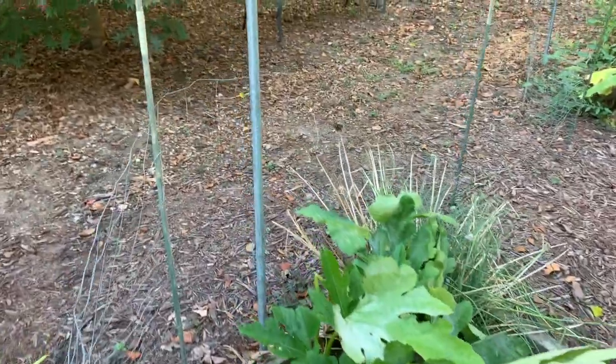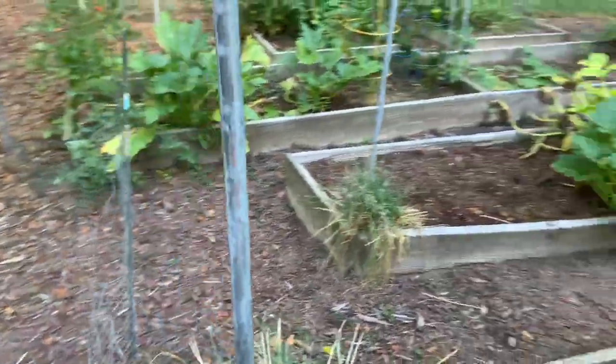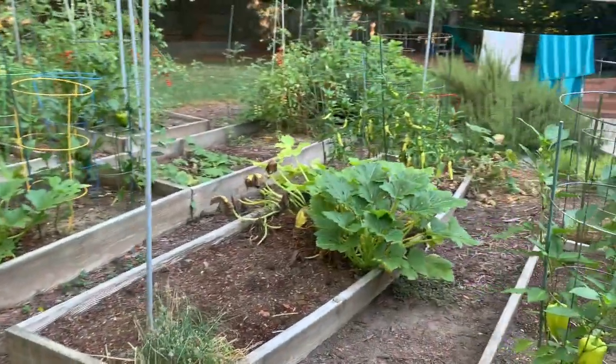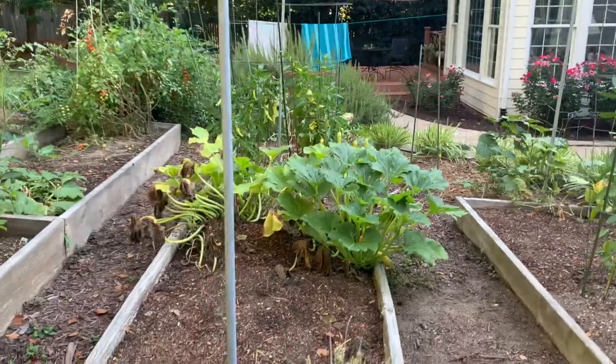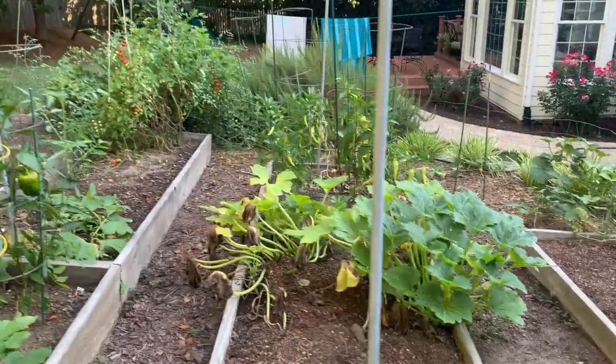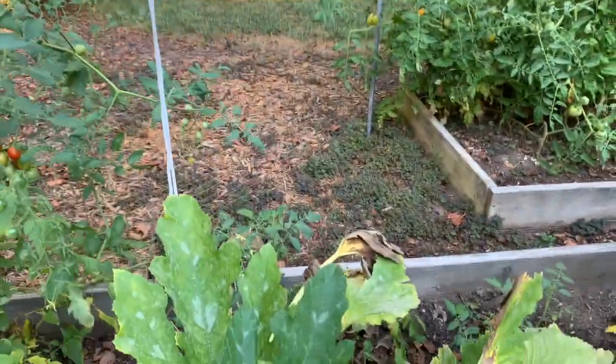That bed right there, I've prepared and planted some carrot seeds, so we'll see what happens with that. Another experiment. And I think I'm about to hop over the rabbit fence, which is not keeping the rabbits out, I must say, and talk about what's going on in these other beds. Close your eyes if you get dizzy.